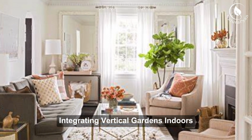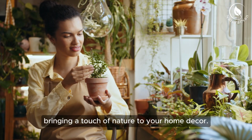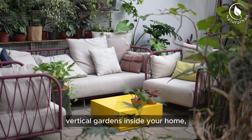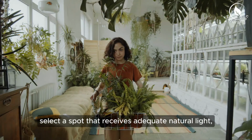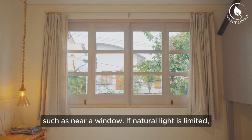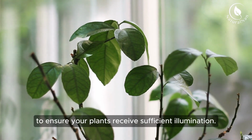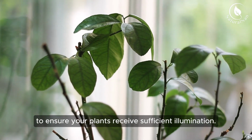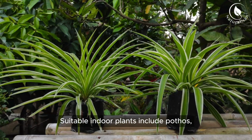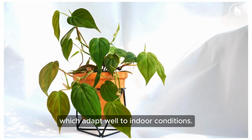Integrating vertical gardens indoors. Vertical gardens can thrive indoors, bringing a touch of nature to your home decor. To successfully integrate vertical gardens inside your home, select a spot that receives adequate natural light, such as near a window. If natural light is limited, consider using grow lights to ensure your plants receive sufficient illumination. Suitable indoor plants include pothos, spider plants, and philodendrons, which adapt well to indoor conditions.